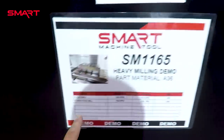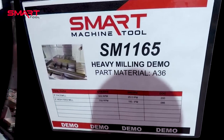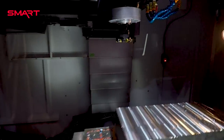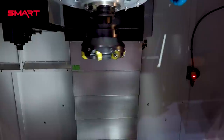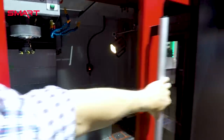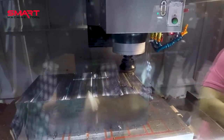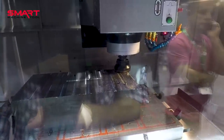That was awesome. 3-inch high feed mill. 750 RPMs, 150 inches a minute, 66 thou depth of cut. Hot rolled, 836. We're gonna run this 4-inch face mill and a 3-inch. Actually, this is the 4-inch face mill. Take a look. 745. Look at that time. Can you see the chips coming off the back?